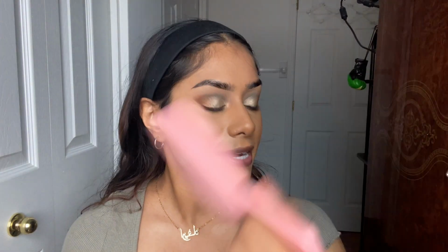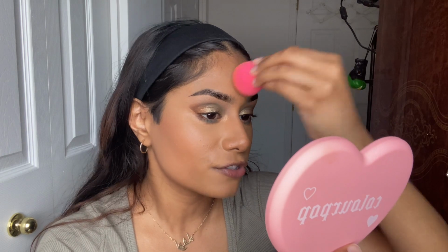Alright, so I'm going to give that a second to sink into my skin. Both of those sprays smell so good. The smell doesn't linger on your face or anything, but it's just nice, like as you apply it, it feels like you're kind of getting a shower. I just looked at myself up close and I realized when I was waxing my stash, I missed a whole section. Anyways, I'm gonna take my sponge and just press that setting spray into my skin.